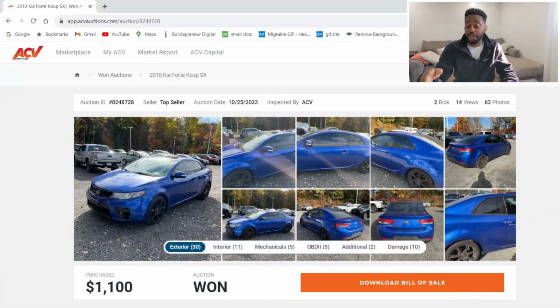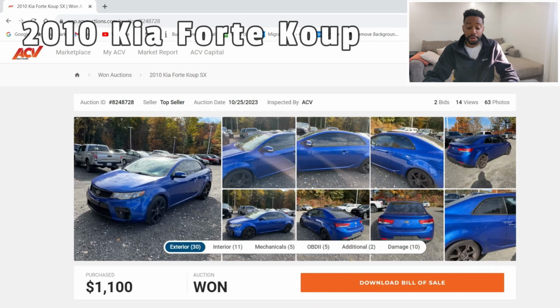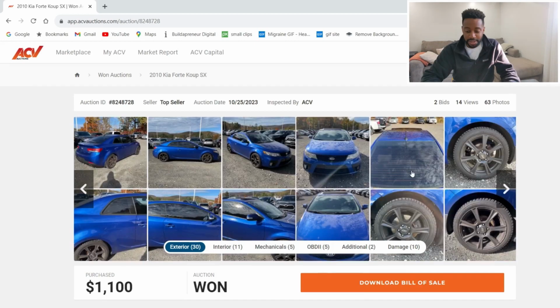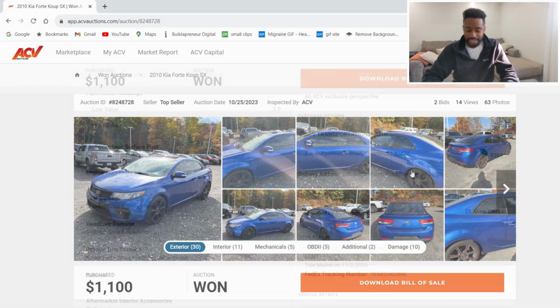Alright, so this is the car right here. It's a 2010 Kia Forte Coupe, and I purchased it for $1,100. With buyer fees, it came to $1,200, but it's a 2010, and it's not like it's some busted up looking car. It's a pretty decent looking car.